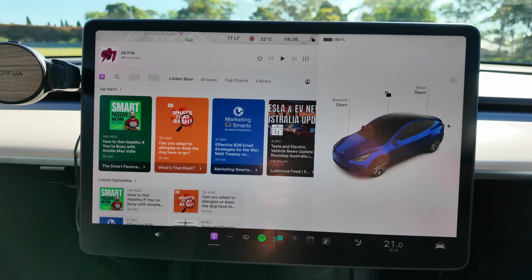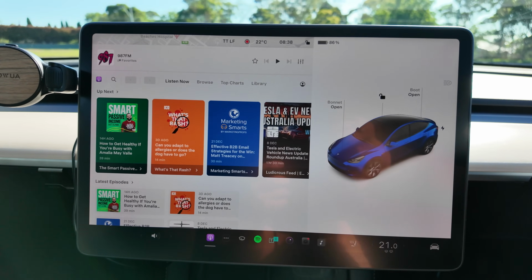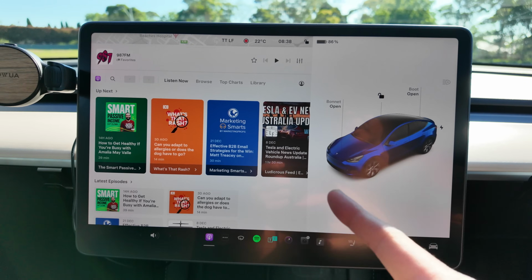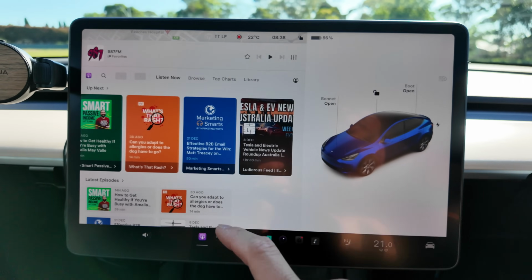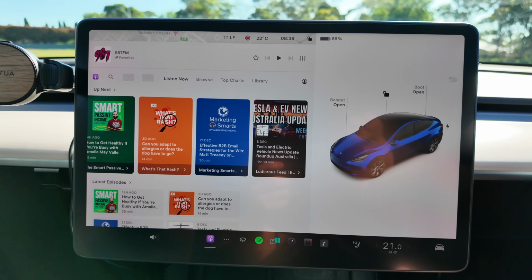Okay, so I've signed in with my Apple ID. It was pretty easy, actually. The car refreshed itself when I signed in with my iPhone. And you can see the podcasts are now available here, including, of course, the Ludicrous Feed Live podcast. So that is good to know.